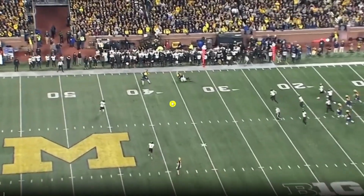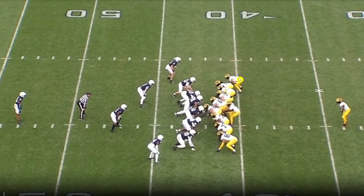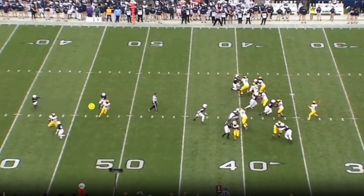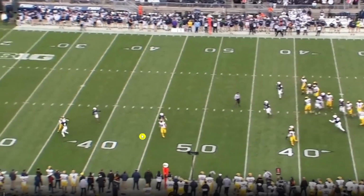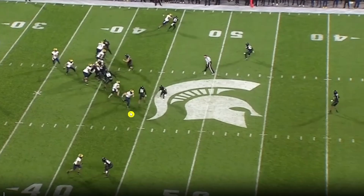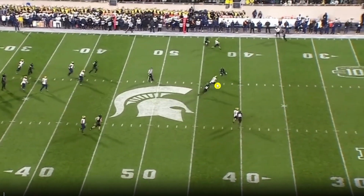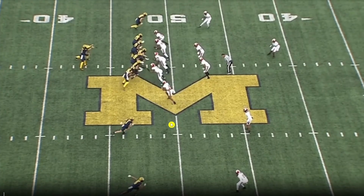Fast forward to the next one. Where is he? Attached to the line of scrimmage. But because he's so athletic, he can win the in-breaker like this off of play action in a condensed look. And that is where he's going to provide a ton of value. Here, switch release, work through contact at the top to win the in-breaker. Super good work from him there as well.